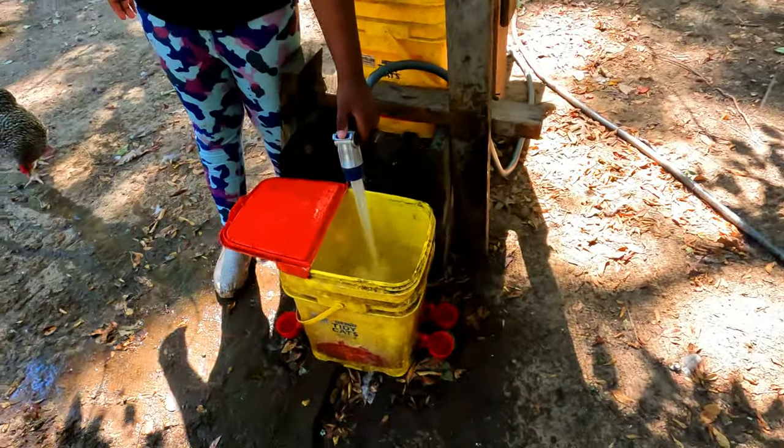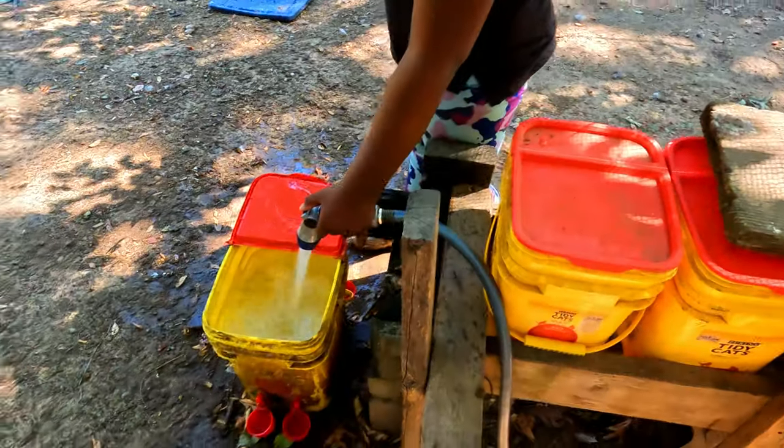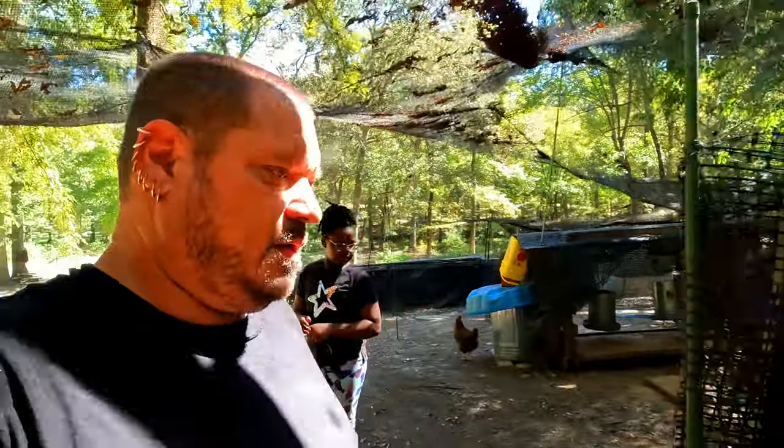Hey, right in, there you go. You gotta watch what you're doing, because you're gonna get it all over you and the chicken. Oh, there you go. Okay, we're gonna get these full, and we'll be right back with you. Well, the chickens are watered, fed. We gave them the treats, and we're gonna go in here and see about the eggs right now.